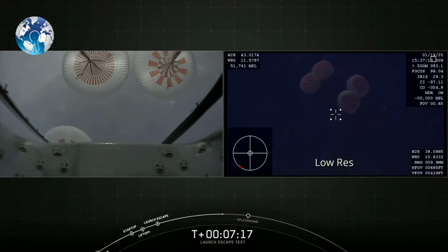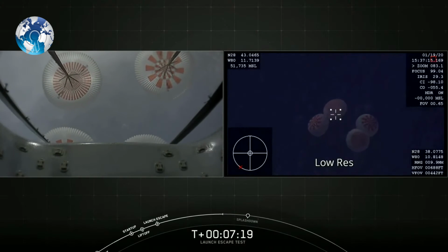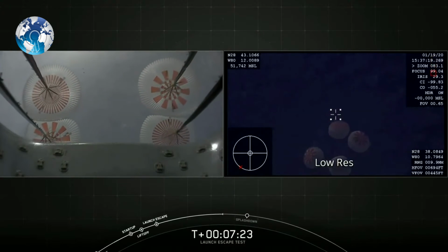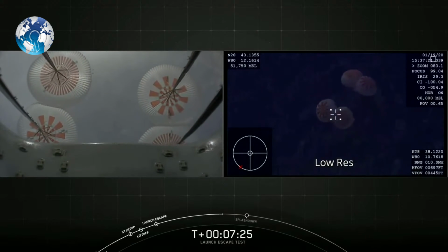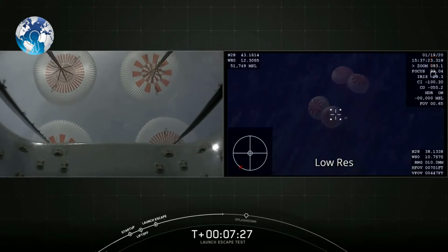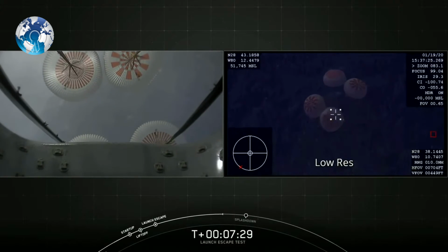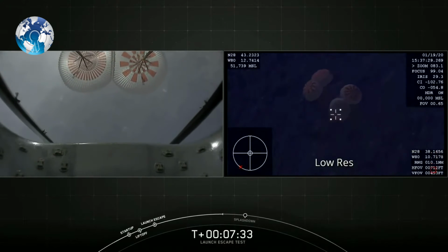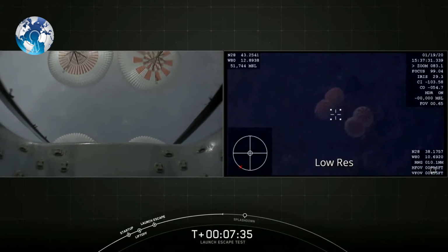We've completed here at SpaceX over 80 tests of that parachute system, including 10 multi-parachute tests of this particular upgraded parachute design over the last few months to demonstrate that the design is ready for flight. And we're just inside 2 minutes of when we expect to see splashdown.